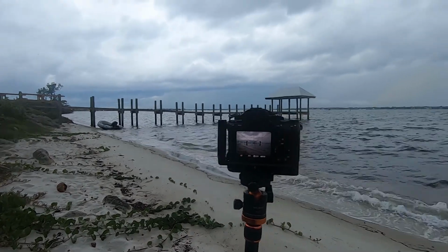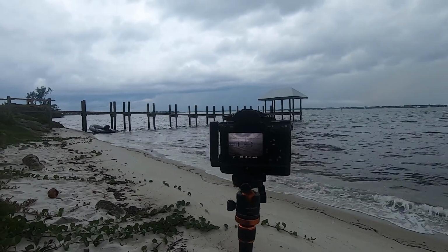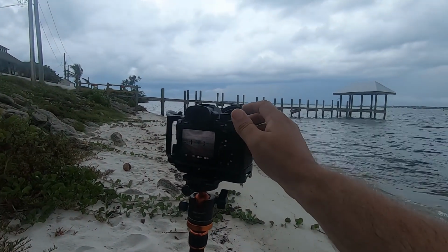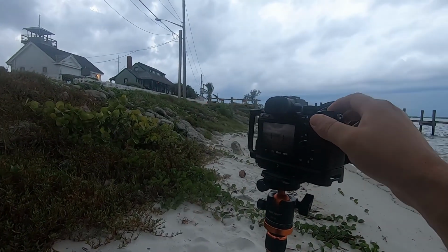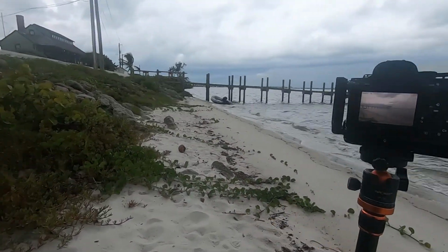Ooh, it's getting close. I don't know if you can hear that thunder or not. I did try to chance it. I have my 6-stop ND filter on now. I'm at F11, ISO 100. It's giving me about a 15-second exposure. I'm gonna have to press the button here and maybe try to block the wind just a little bit. Let's see how that looks.